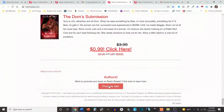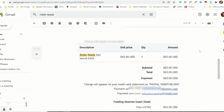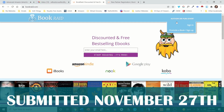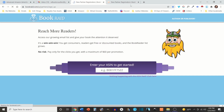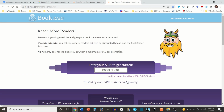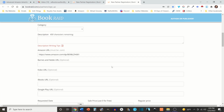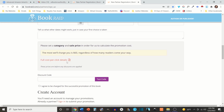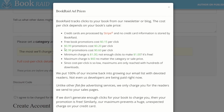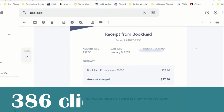Listing a free book in their newsletter in the category of science fiction and fantasy with about 62,000 readers cost me $65. The second paid promotion I booked was Book Raid. Now this is a totally different type of book promotion, as there's not one set stable price. Instead, they track how many clicks your book gets, either from their blog or their newsletter, and you are charged a set fee for each click with a minimum price of $1 and a maximum price of $60. For a free book listing, it costs 15 cents for each click. I had 386 clicks and was charged $57.90.